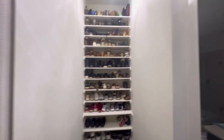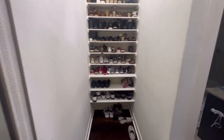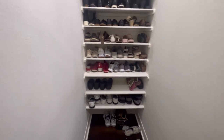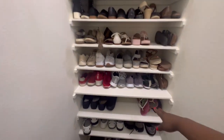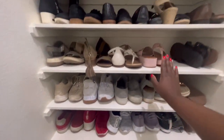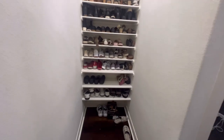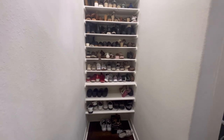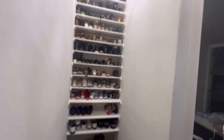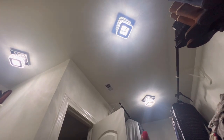And over here, she added more shelves about 2-3 weeks ago. I believe it just had maybe 1, 2, 3. So 3 shelves, and then she's added all of those. I call them edits that she's done to the closet. And then these cute little chandeliers, she had those installed this week also. Those are from Amazon.